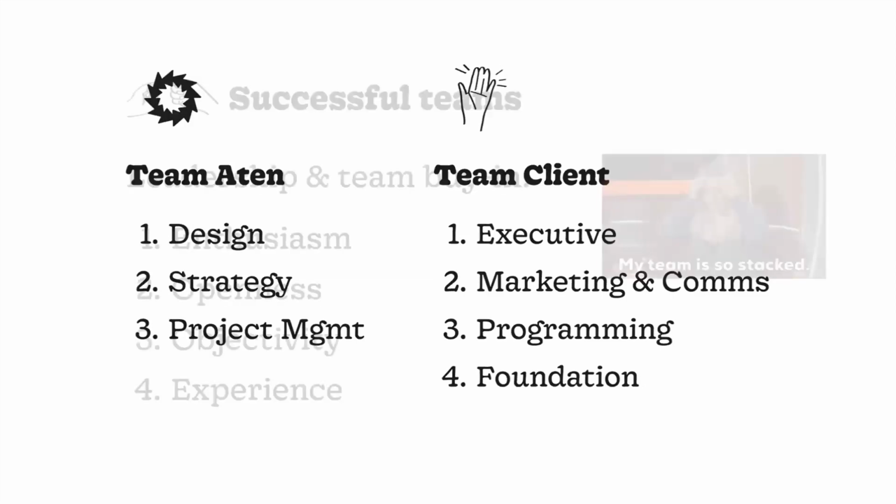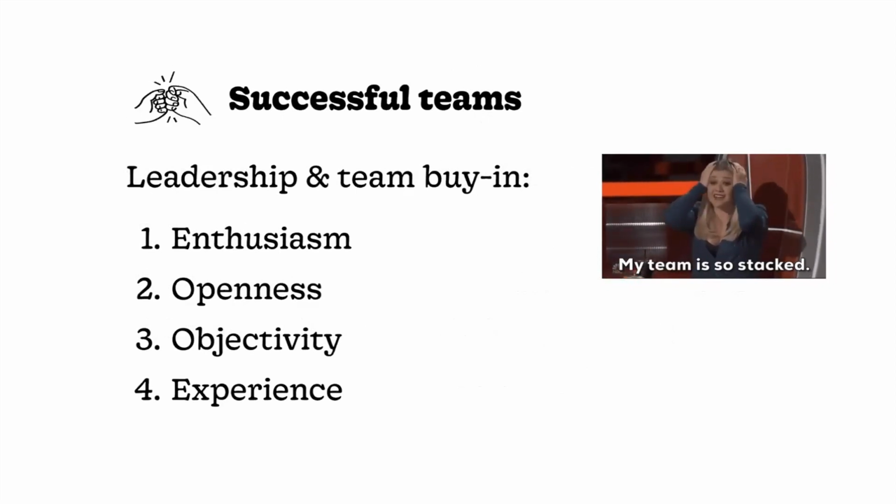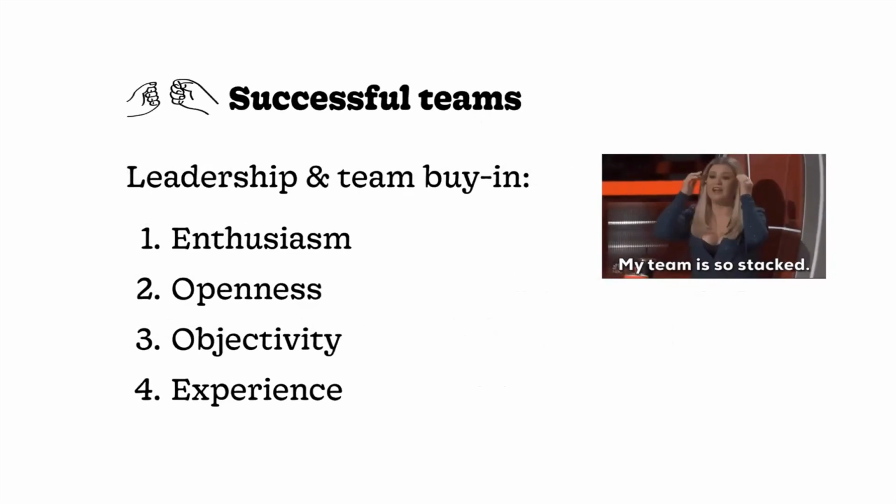As you evaluate who would be on your logo and branding design team, it's important to have shared qualities and values to open up creativity and constructive feedback. Look for these few things. First, enthusiasm. Is there broad buy-in and excitement for this next step? Next, openness. Are people open to fresh thinking, diverse ideas, creative imagination, and critical feedback? Objectivity. Is your team able to distance their personal preferences from the project and focus on the needs for the brand? And finally, experience. Does your team have a background in creative design, brand knowledge, and cultural awareness?